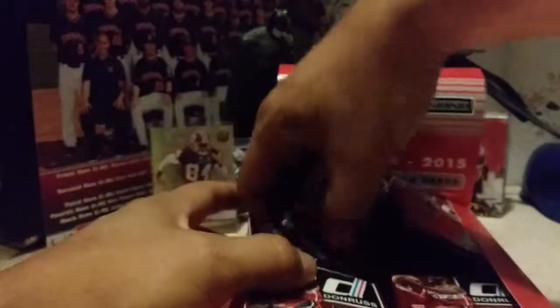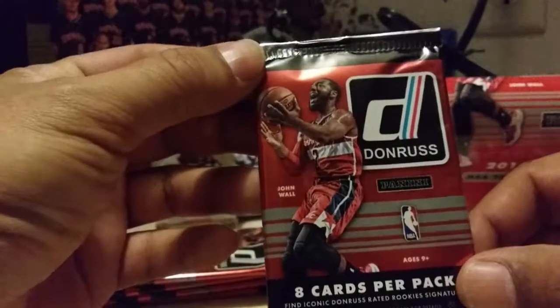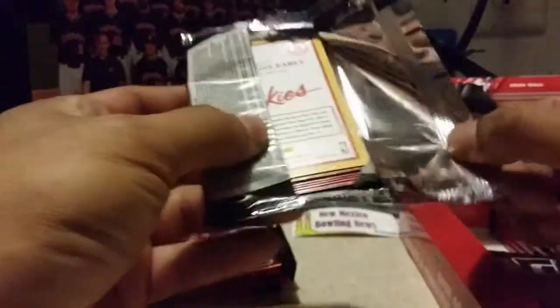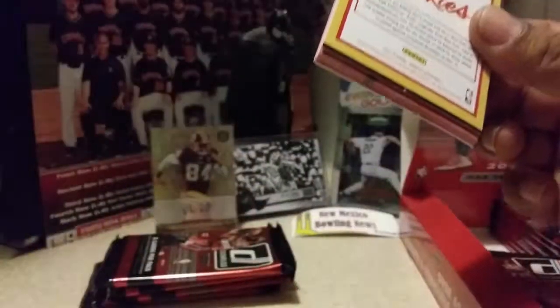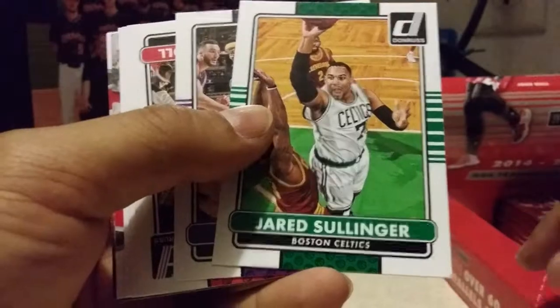24 packs, 8 cards per pack. So this is what the pack looks like, kind of like the box, same thing. There are veteran rookie cards as well, but I think mostly they're doing the rookie ones. So hopefully we'll get something good. As I said, there's usually about 3 either autos or relics in each box from what I read. So hopefully we'll find something pretty good here.